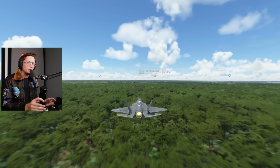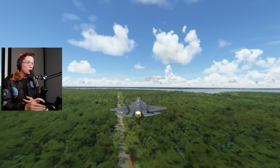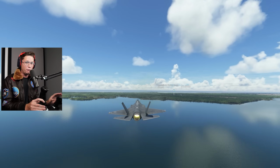So yeah, one of the most expensive per unit costs of any jet of all time. One of the most expensive jets to run of all time. What are you getting for that? Well, you're getting a supersonic, highly lethal jet that can hit you way before you ever see it.